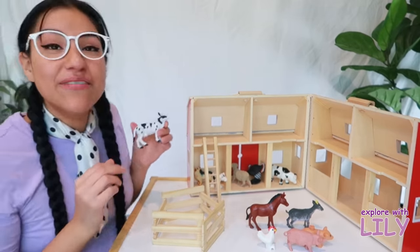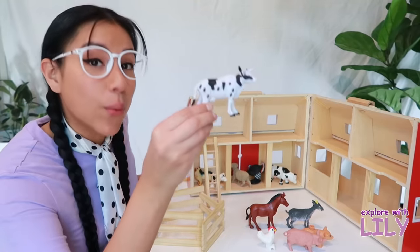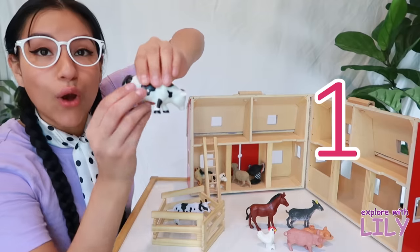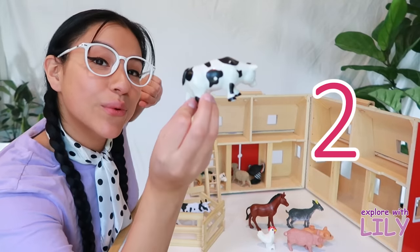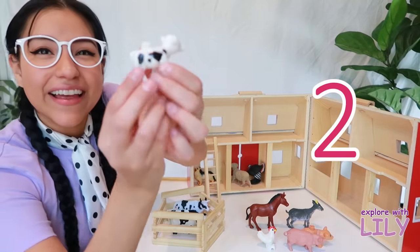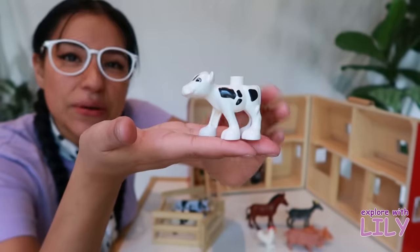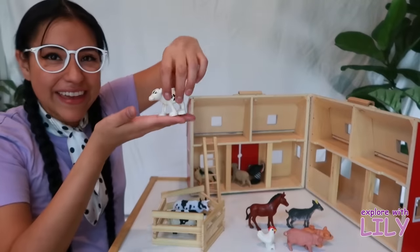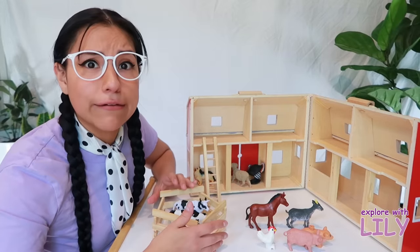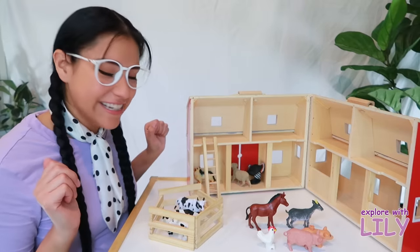Yeah. And we have some more cows over here. Let's count how many cows we have. So we have one. Put it in the fence. Two. And three. This is a baby cow, which is called a calf. Yeah. So we're gonna stick our cows in our fence right here, since there's a lot of them. Yep. Hello. Now they're in their fence.